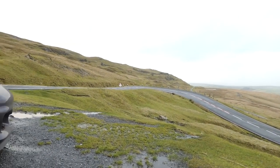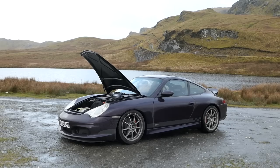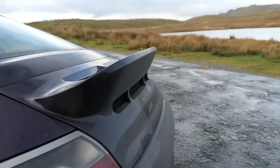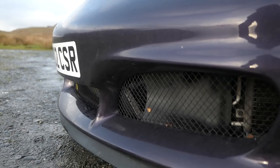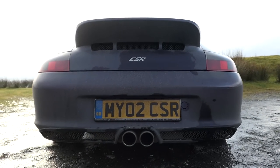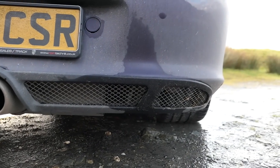Elsewhere, the CSR EVO features floating discs and high-performance pads. The EVO's body comprises a carbon fibre bonnet, deck lid and skirts, plus custom front and rear bumpers, the rear being modified to accommodate a centre exit exhaust. This is a unique feature unavailable to any other road-going 996 from the factory, by the way.